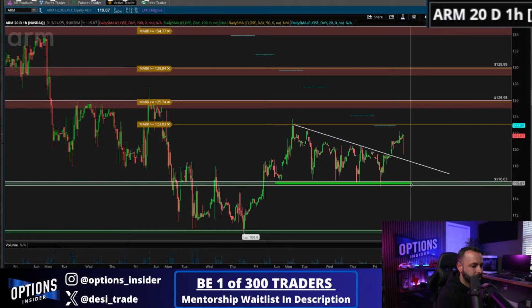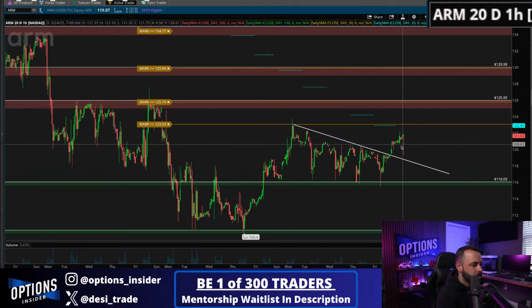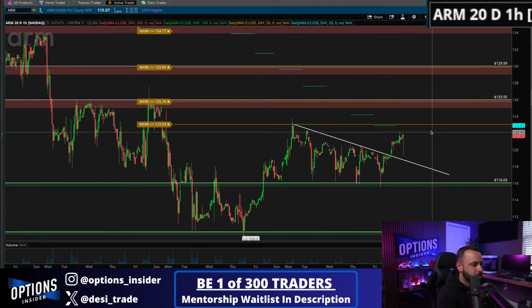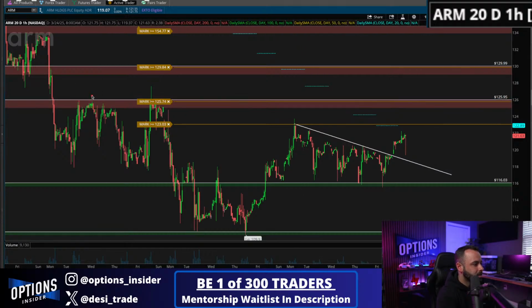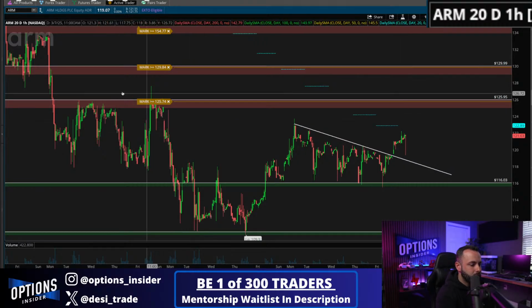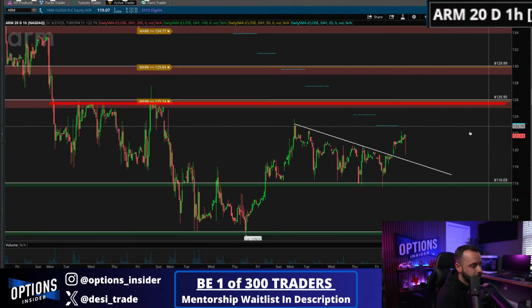Look at that. ARM 116. Very, very big spot. So watch that 116 on ARM. Decent little pop through this downtrend here. I would say a little bit careful into 126. You can see right here 126 is definitely a spot. So maybe you wait for 126. I think you do wait for 126.